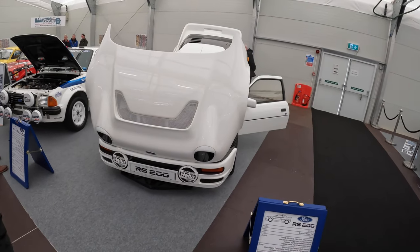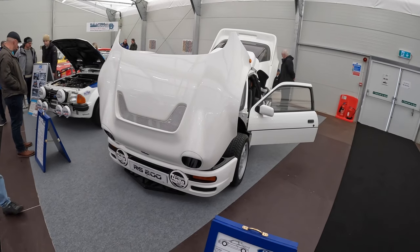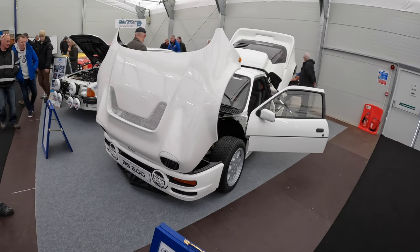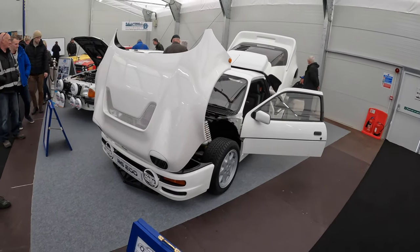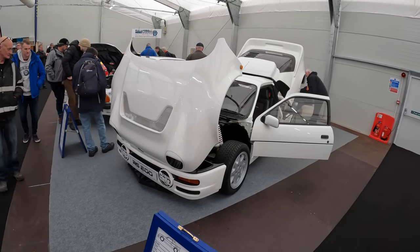Just been talking to the owner of the Escort and the RS200. Really interesting chatting to him. He's owned the RS200 32 years. Actually the original tyres still on it, and yeah, he bought it for 25 grand back then. It's worth a million now. Is it worth a million, you say? Yeah, that one's worth 2 million. That's crazy.